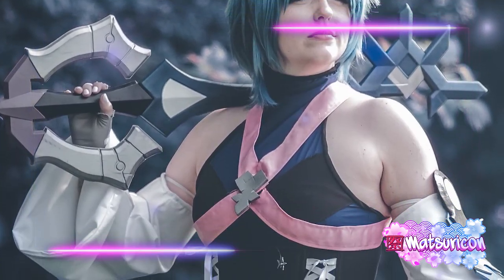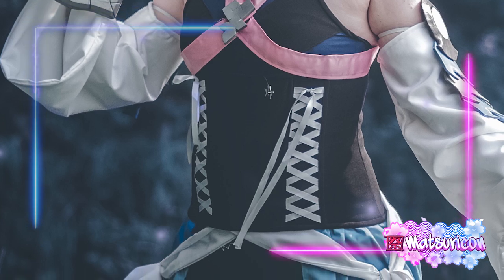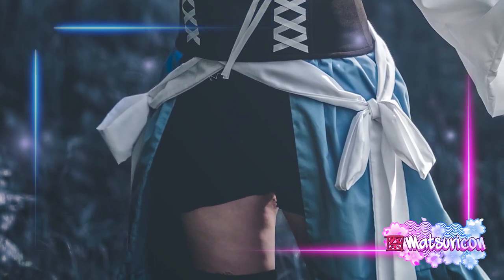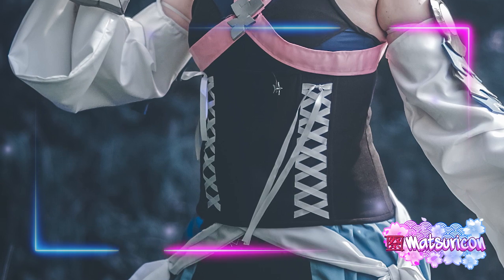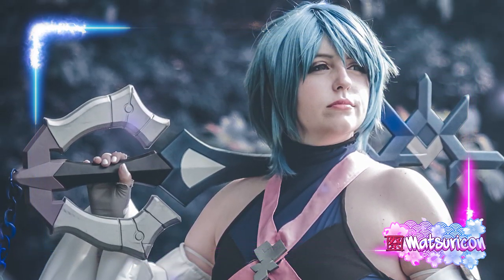Yeah. And the ruffles at the bottom of the side skirt pieces are very clean. I like them a lot. And the detailing on the gloves, because I know they have weird color blocking with piping in them. I wish we had a closer look at her hands, because they're very well done. Yeah.